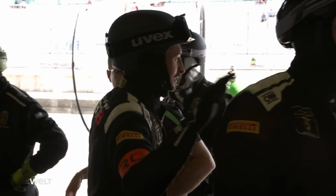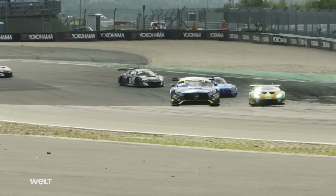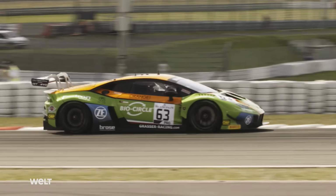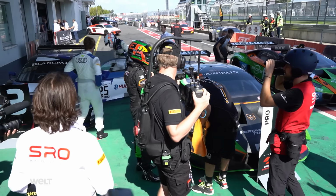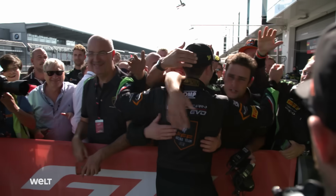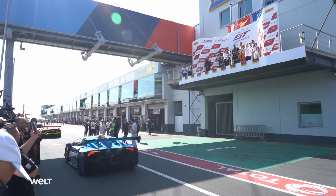The second driver can defend first position too, but during the last minutes of the race, he makes a mistake. He loses the lead position and comes in second. But the Italian noble brand still wins. Another Huracan from an English team decides the challenge in its favor. On the winner's podium, the tension evaporates. The Lamborghini family is extremely satisfied.